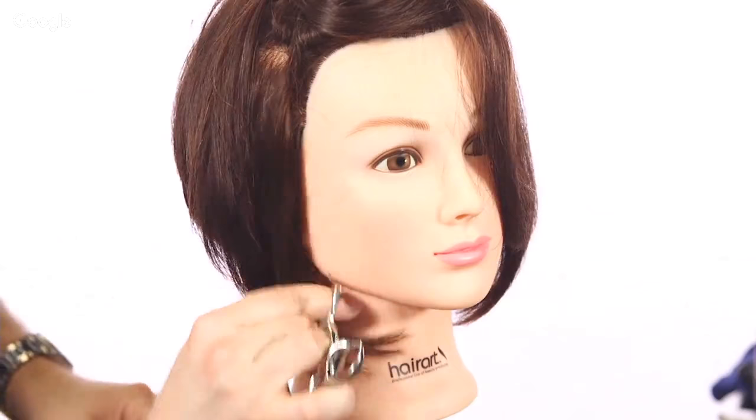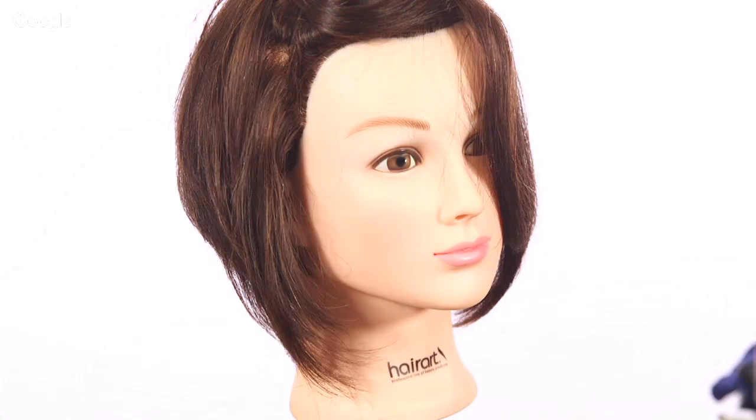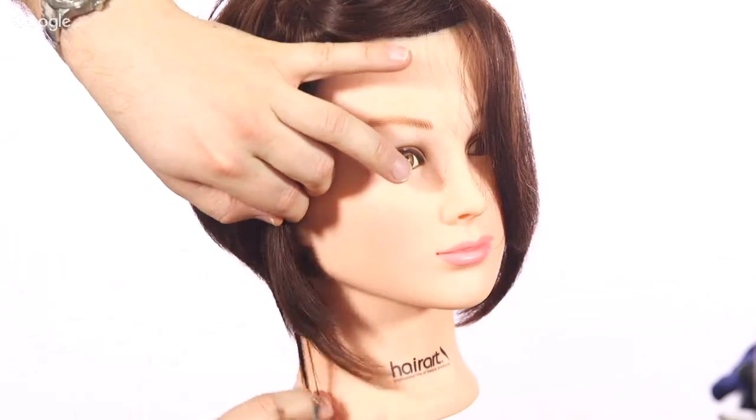What do you guys think? All that hair, gone. Piece that out a little bit. What do you guys think about that? Can you see that?